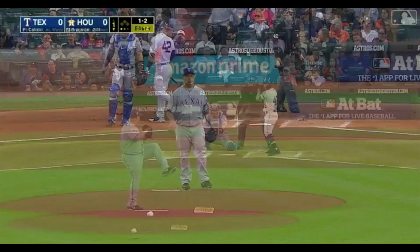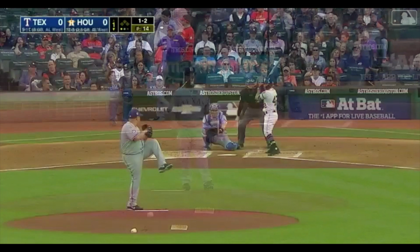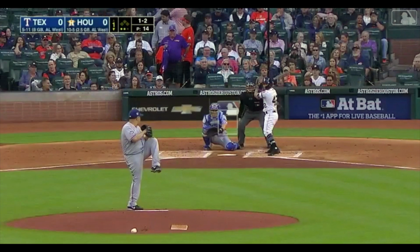I'm going to take you through Bartolo Colon's stellar outing the other day: 7 2/3 innings, 1 hit and 1 run. He was perfect through 7 until he walked the first batter of the 7th inning, or 8th inning, sorry. And what we're going to look at is how he was so dominant that day and how he's been able to stay in the big leagues.